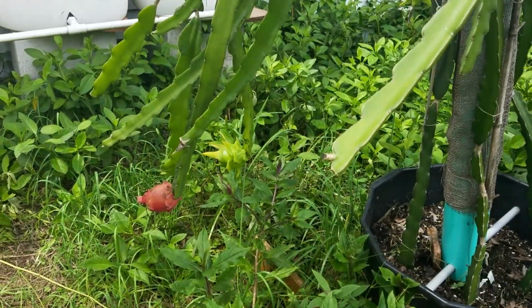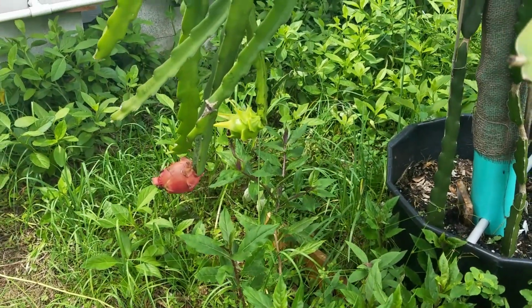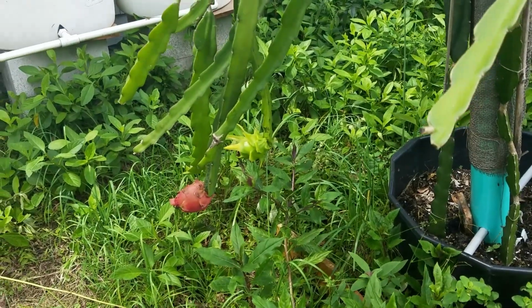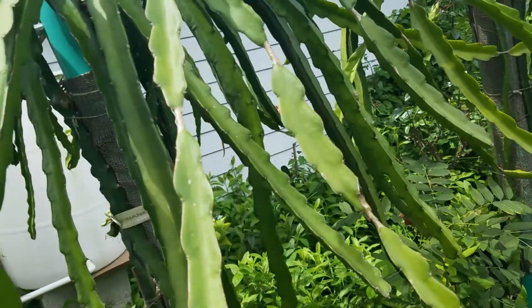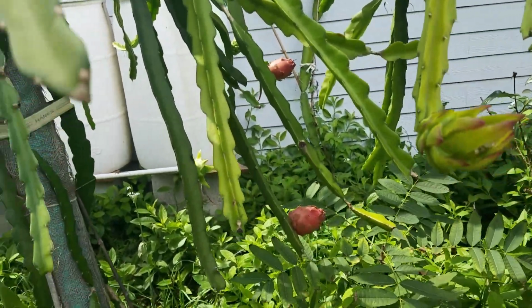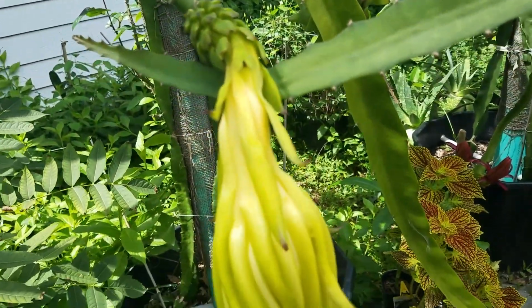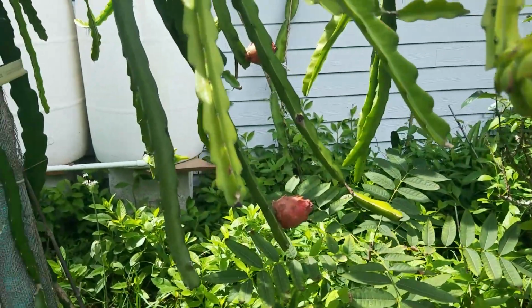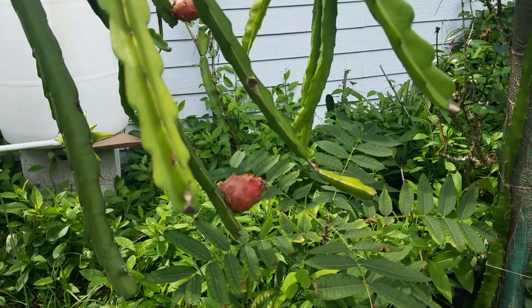And Pink Panther has smaller fruit. You can see its fruit is smaller. But to compensate for the small fruit, they are very productive. I have so many of them, and they're consistently fruiting and flowering. So this is one of the Pink Panther flowers too. The fruit tastes pretty good too.